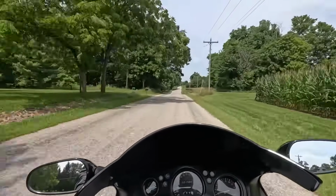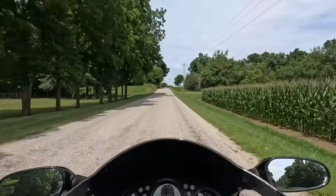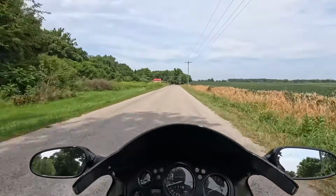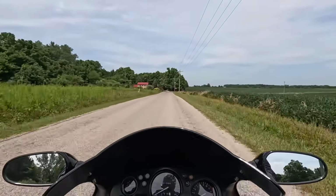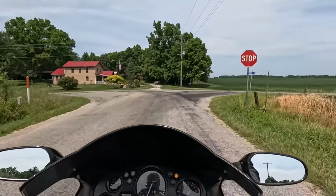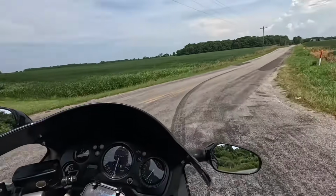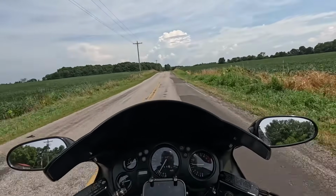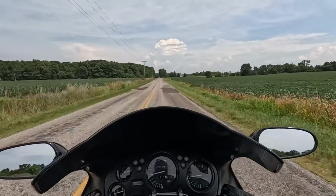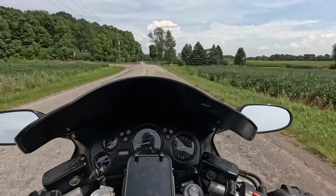Not a bad day for a motorcycle ride. So let's talk about its rival, the Hayabusa. The Hayabusa has a faster top speed by a little, and then they went to the gentleman's agreement. What was it, 186, 187? It makes more power. I don't think the Busa handles as well. I don't think it stops nearly as well either. It doesn't stop quick.